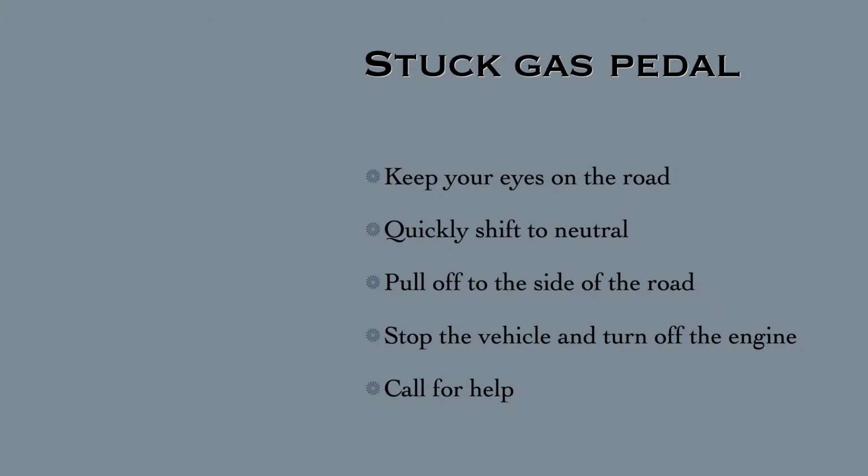Keep your eyes focused on the road. Try to put the car in neutral, because if the car goes to neutral, you can use the brake. When the gas pedal sticks, sometimes it's linkage in the engine, and a lot of times you're going to see that it could be something underneath the pedal. But try to cut the engine.